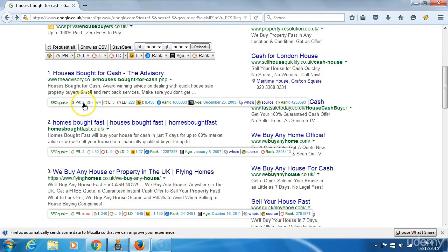Great. Okay, so number 1, SEO Quick says the Google PageRank is 2. Google has indexed 374 pages at this site. We're talking about links, and how many pages are indexed by Bing, 8,450. The domain name was bought December 25th, 2003 by whoever owns this company.